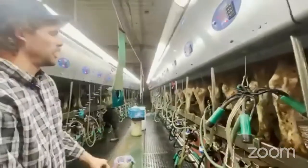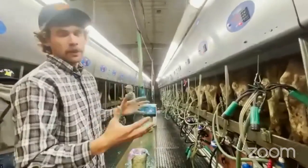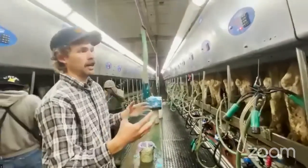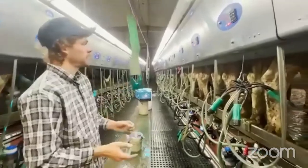If you look down the line, they're not kicking. They're not uncomfortable. They actually like to be milked because the milk is a pressure that kind of builds up in their system. So after 8 hours, they know it's time to be milked. So they enjoy the process.